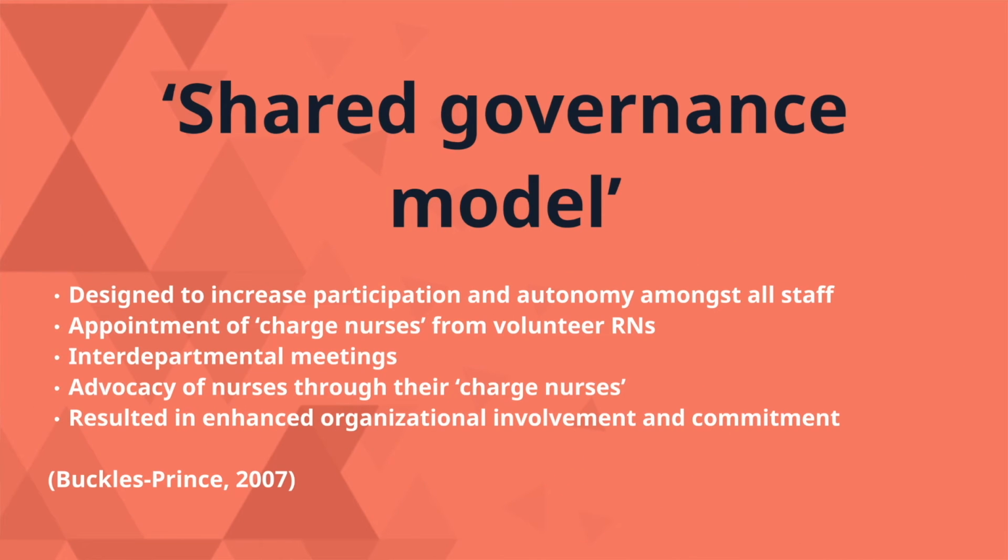A good example of power sharing within a healthcare environment is the development of the shared governance model by a nurse unit manager within Alabama. The model was designed to increase participation and autonomy amongst all staff. The most significant goal developed in this model was the appointment of charge nurses from volunteer RNs to assist staff in the transition to shared governance. Interdepartmental meetings were held monthly, and with the advocacy of nurses through their charge nurses, this resulted in enhanced organisational involvement and commitment.